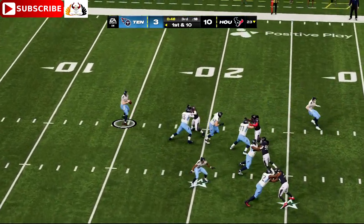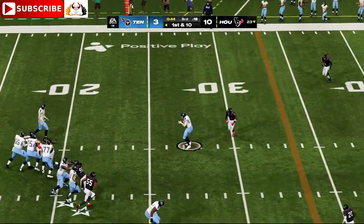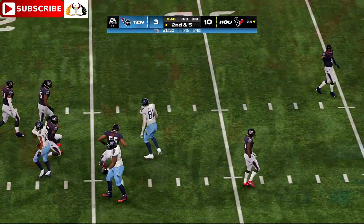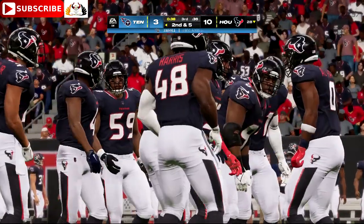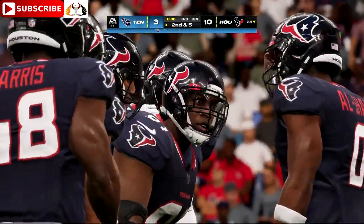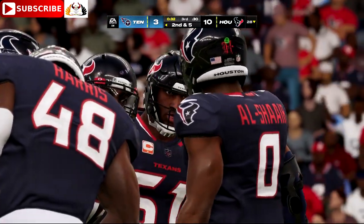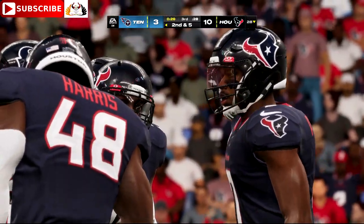Off the play fake, Levis. That's to the tight end, Wiley. It'll be a gain of 5, and that'll bring up 2nd down. So much goes into a successful play, doesn't it? How about that play action there? Freezing the defense just enough to bring the tight end free downfield for the completion.